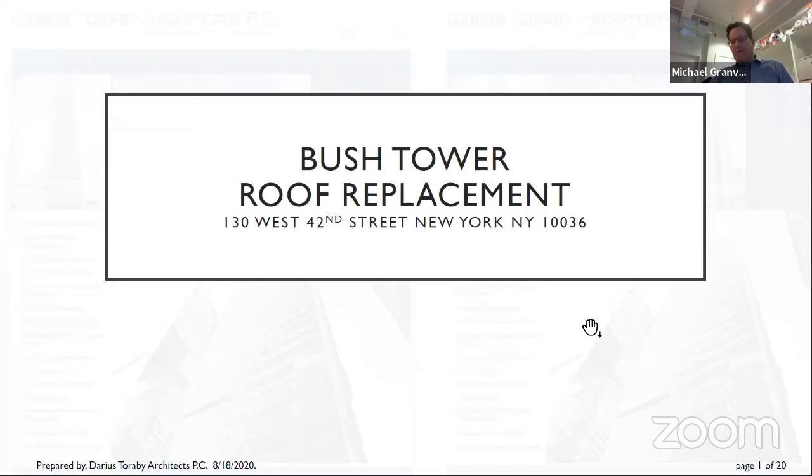Thank you very much. My name is Michael Granville. I'm an architect with Darius Tarby Architects. We've been working at 130 West 42nd Street for a number of years, and we're presenting today our proposal for replacement of the roof at the very top of the building, the tower roof. How do we advance this now?